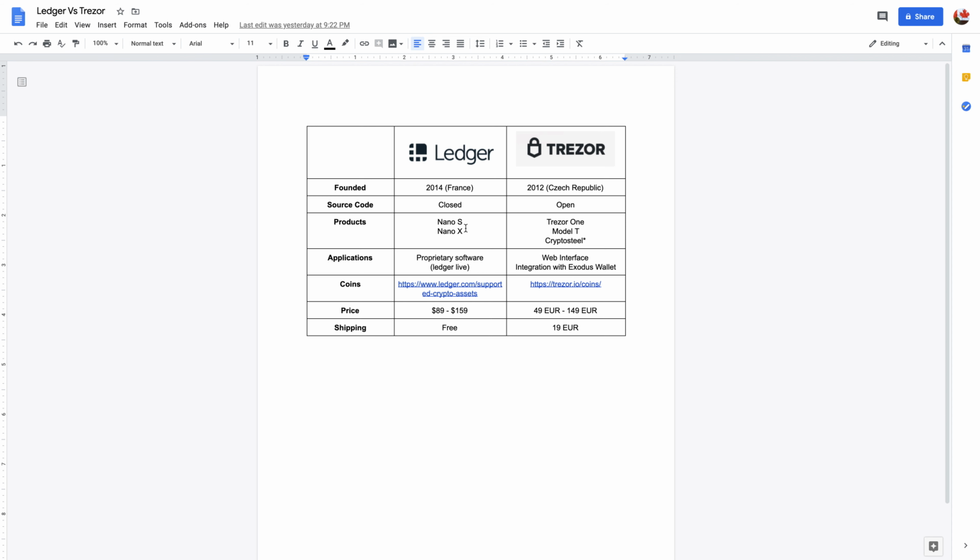So let's take a look at the products. Now, for Ledger, they have the Nano S, which is their most basic model, and there is a more premium model, the Nano X. For Trezor, you have the Trezor 1, which is the basic, and then the Model T, which is, I guess, their more premium model. And they also have something called Crypto Steel. Now, it's not exactly a hardware wallet, but it's more of a metal case where you can store your seed phrase, the 24 word seed, right? So this here, I wouldn't exactly call it a hardware wallet.